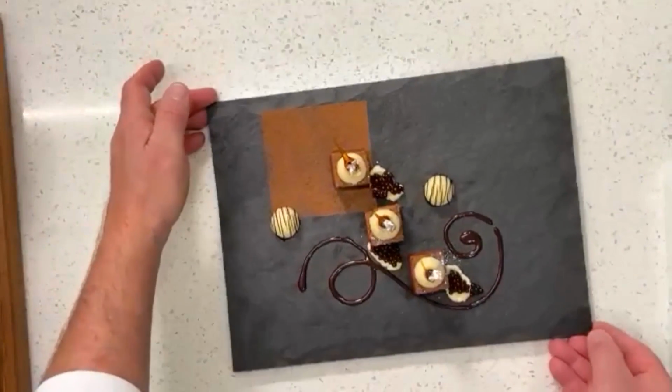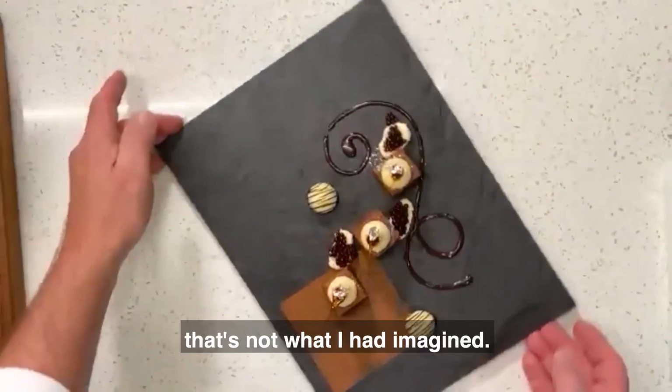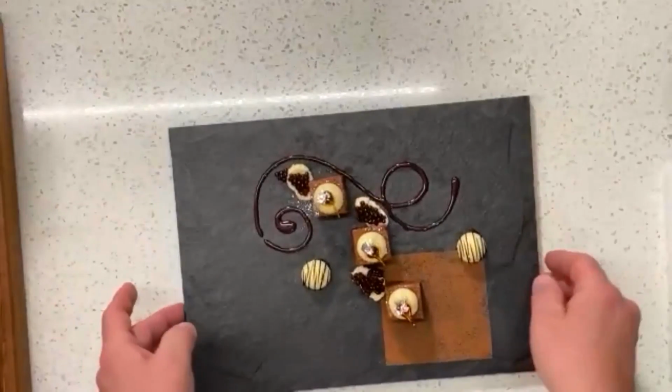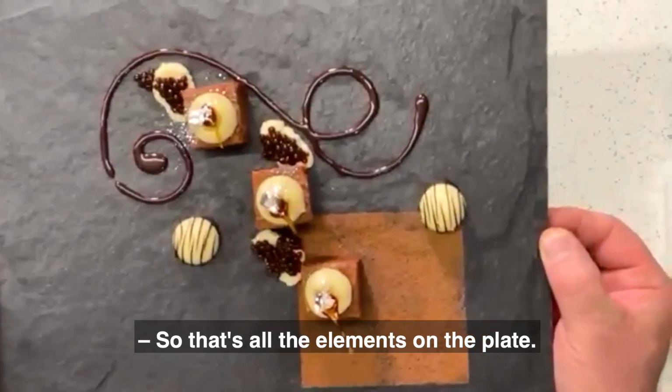tiramisu. Well, I have to say, when you said you were going to do a deconstructed tiramisu, that's not what I had imagined. That's beautiful. So all the elements on the plate.